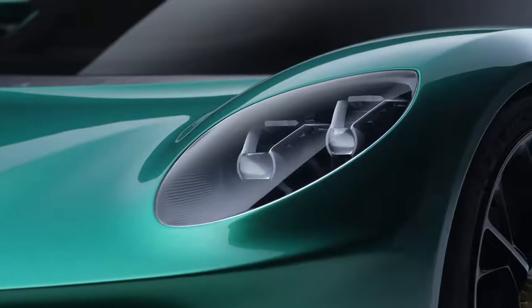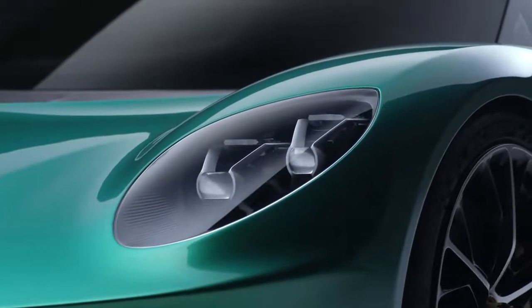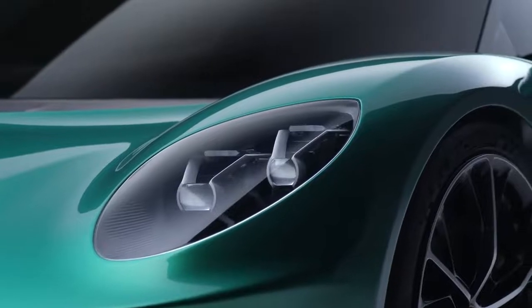In electric-only mode, the Valhalla can reach a top speed of 130 km/h, though you'll have to do that within the 15 km range the batteries allow.